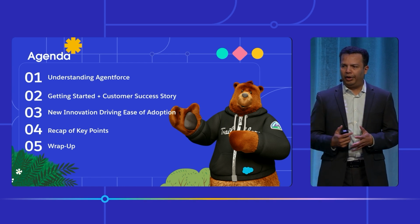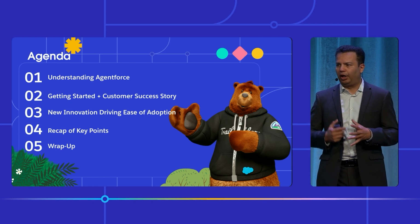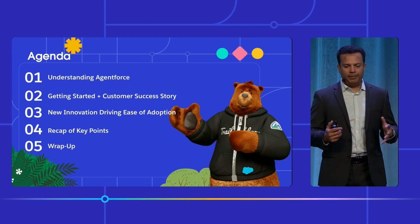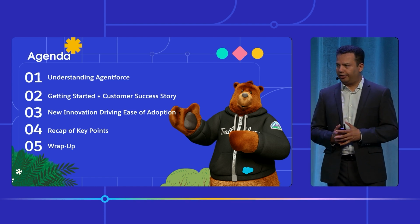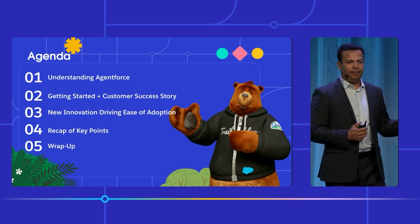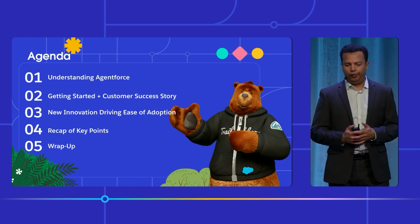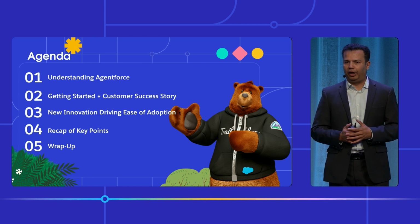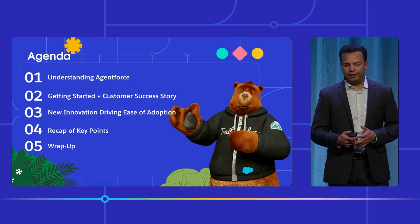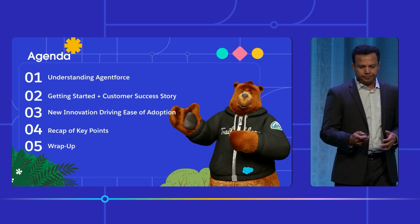If you are thinking about Agentforce, if you've taken the first steps but not quite there yet deploying agents in your production environment, we'll give you some tips and tricks. We have one fantastic customer success story that I'm going to share. Hopefully you will have some learnings from that. And then Sam and his team are working on some really exciting innovations. So we'll give you a sneak peek of what's coming at Trailblazer DX and what's next on our roadmap.